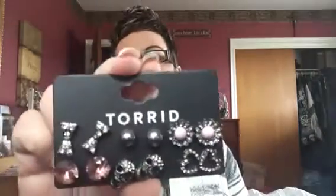So I'll start with the jewelry. I got this little card of earrings. Really pretty, nice pink, some skulls, some hearts, some rhinestones, some bows, little grayish balls, and they were regular $20 on sale for $14.98. I'll let you know how it works out with the buy one get one free at the end.